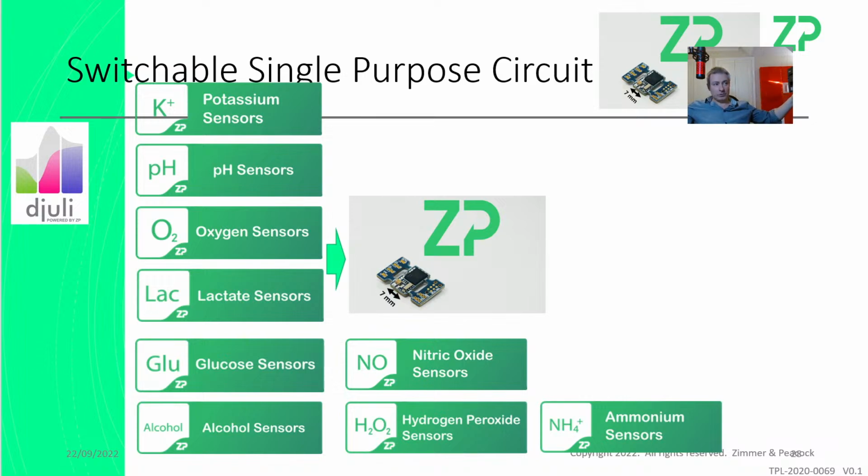You can have a whole reel, let's say 10,000. People are ordering it like this: they order 10,000 of these little boards and they've all been flashed for potassium, or for pH, or for oxygen. The reason I say this is because there's a lot of effort going into the design of analog front end and digital back end, but this stuff is becoming quite commoditized now. So this one little circuit, we make it a sort of OEM product, so original equipment manufacturers can get it, and we just flash it for a potassium sensor, a pH sensor, a glucose sensor, a nitric oxide sensor, etc.